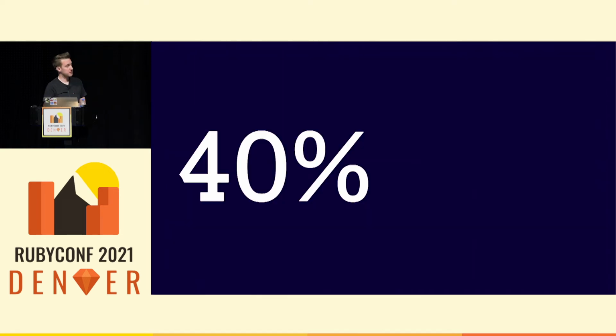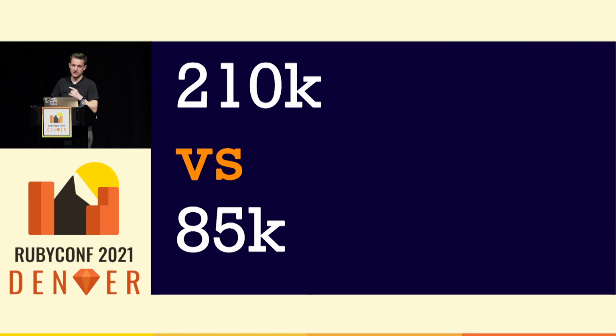So this whole system is in production for now almost 2 years, and on average, we only select 40% of our tests. In numbers, that means instead of 210,000 tests, on average, we only run 85,000 tests, which is a huge improvement.